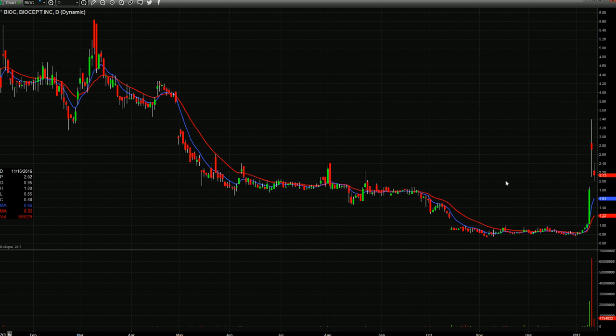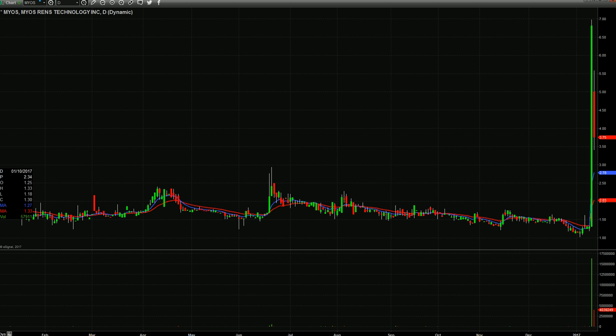BIOC, kind of the same thing. You had the big pop, then you had the gap up, then you had the gap down, and it also closed below its open. But this one, I think it probably needs to come in again. But we'll start watching it tomorrow for a bounce. MYOS, huge move. Then a gap down today, closing near its lows. Probably needs to come in another day. But I like the smaller volume on today's decline. Definitely worth watching. That thing can move like crazy when it moves, so it goes on watch.